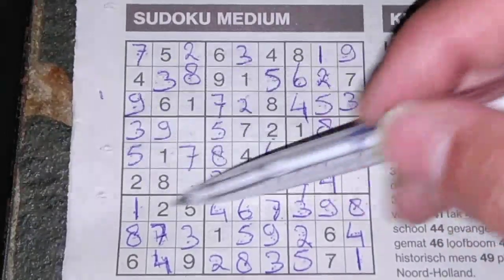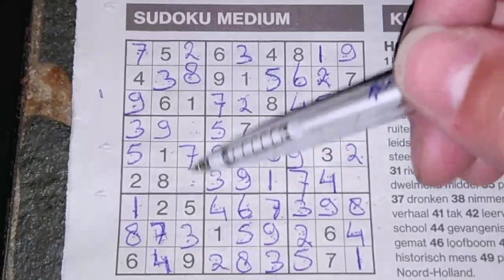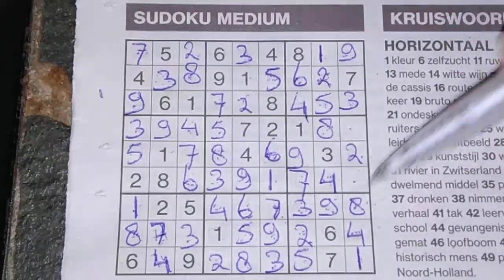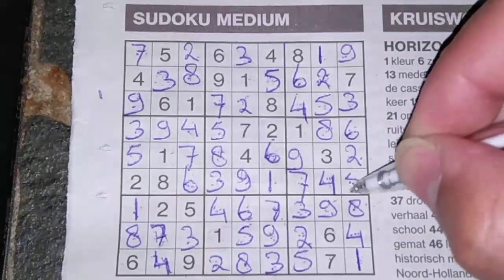2 numbers left in this big square for the numbers 4 and 6. We have a 4 now, so no 4 there. 4 should be here, and the 6 goes there. 2 numbers left, the final numbers of this big square. The numbers 6 and 5. We have a 6 here, no 6 there. 6 should be here, and the 5 goes there.